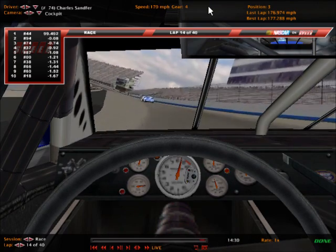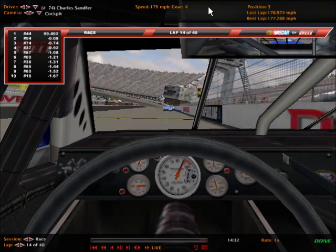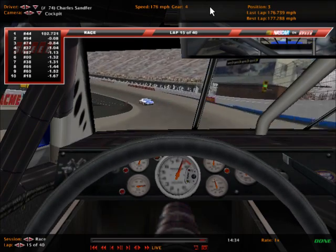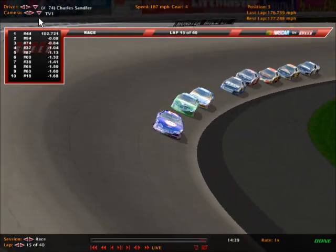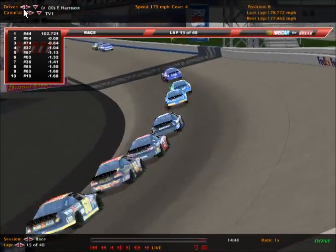And Sanford trying to close right in as well. Let's see what the margin is. He was 0.7 of a second last time by. Now just 0.8 of a second last time. So he dropped 1/10 of a second on those front two cars here.